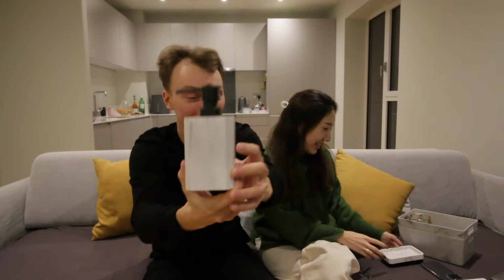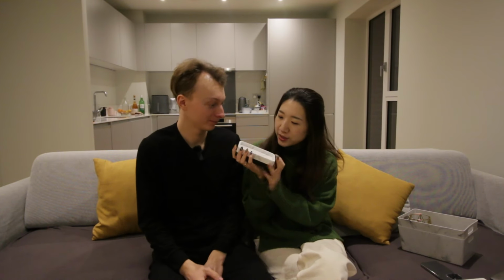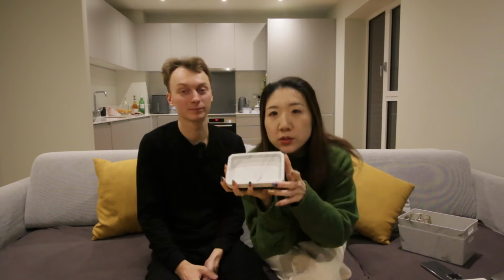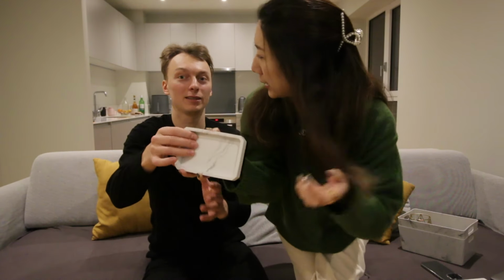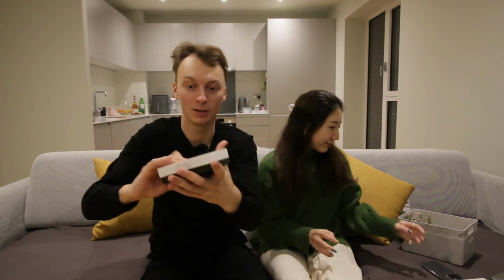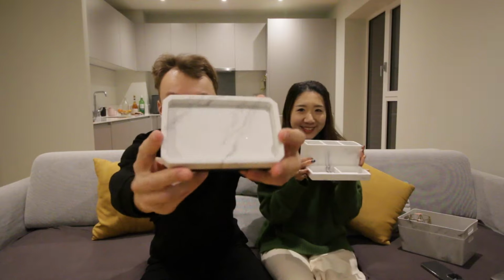Marble. Yeah, and this one is actually supposed to hold soap, but we're gonna use it as a key holder, so it doesn't scratch the table when you come home and put the keys down. This was my idea, by the way. Marble too.